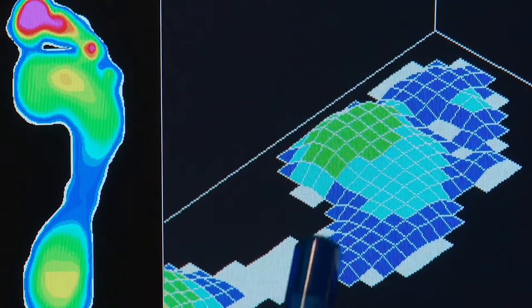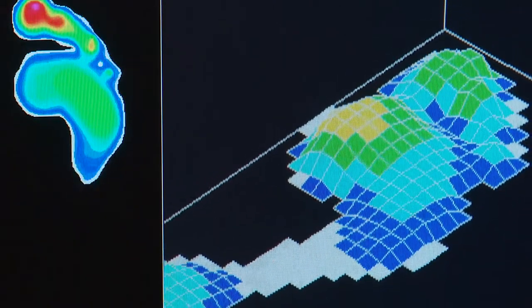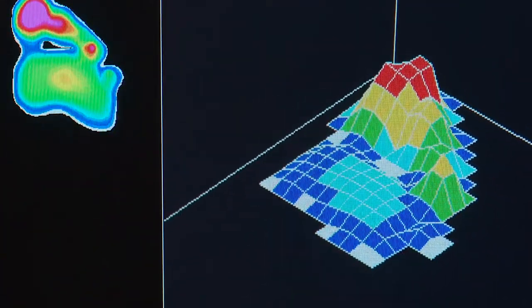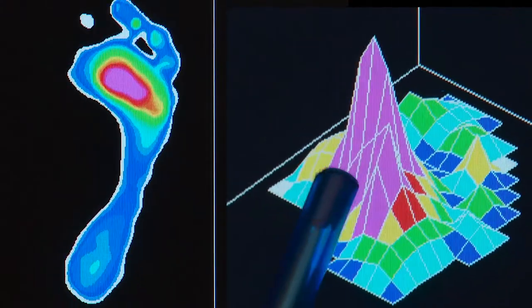And here you see a normal dynamic footprint, an even burden on the forefoot and rolling across the big toe at the end. Now, for comparison, here is a classic splay foot. Hard impact to the heel, and at the front of the foot, we have the highest pressure values.